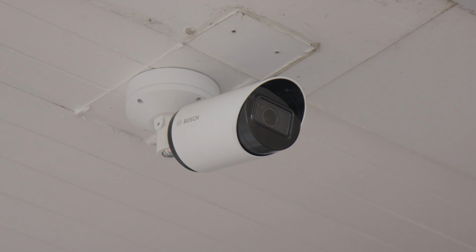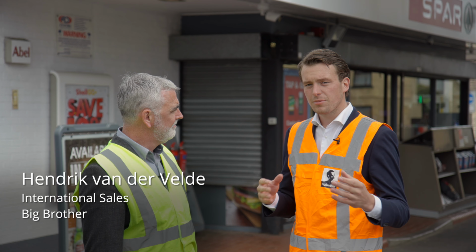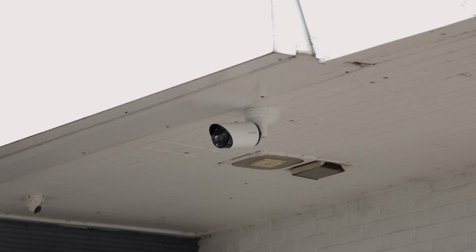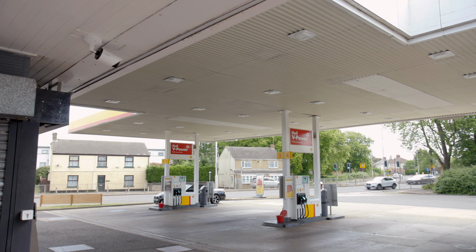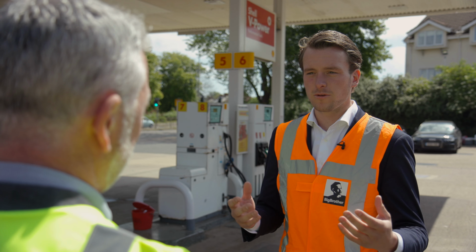On the forecourt we've installed two fixed outdoor cameras. With these cameras we cover the ANPR on all lanes, and we also give you direct visibility of all activities happening on the forecourt. By linking our system to other systems on site, like the POS systems and the forecourt controller, we can link data to certain images, and that's when the data and images become relevant.